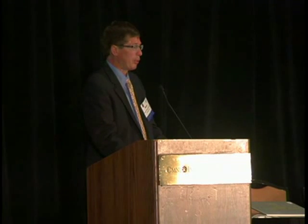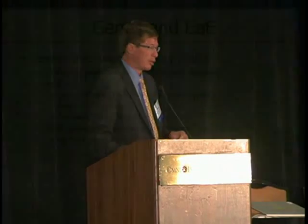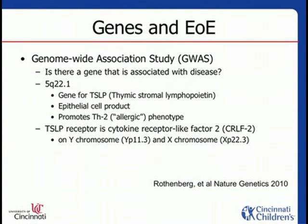But you heard yesterday that there has been a study that showed an association between a particular gene and eosinophilic esophagitis. This was a genome-wide association study, so a statistical analysis of what genes are associated with active eosinophilic inflammation. So it's a population study, not a biopsy study anymore. The genes that are turned on and turned off we were looking at in tissue. This is now the genetic abnormality that might account for susceptibility to eosinophilic esophagitis.